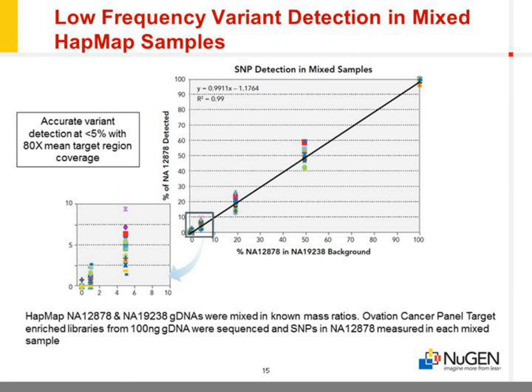So you can see when we have a 50% mixture, we see approximately 50% of the alleles are derived from one sample and 50% from the other. At a 20% mixture, 20% of the alleles are derived from one sample, 80% from the other. And in the zoom-in box there, you can see that even down to 5% mixtures, we still see a 5% allele frequency. And even at 1% mixtures, we see 70% of those alleles are still identified. So we're very confident that in mixed samples, you'll be able to identify at least down to 5% consistently with this assay. So that last slide was from fresh DNA.